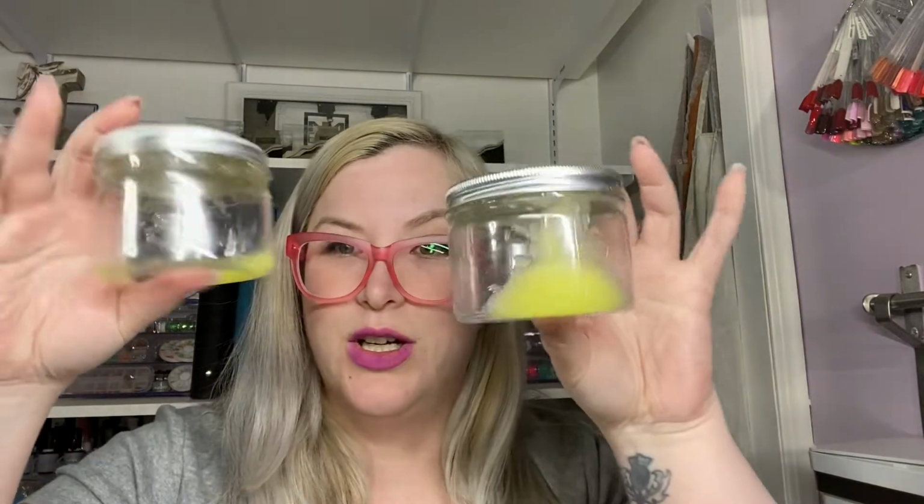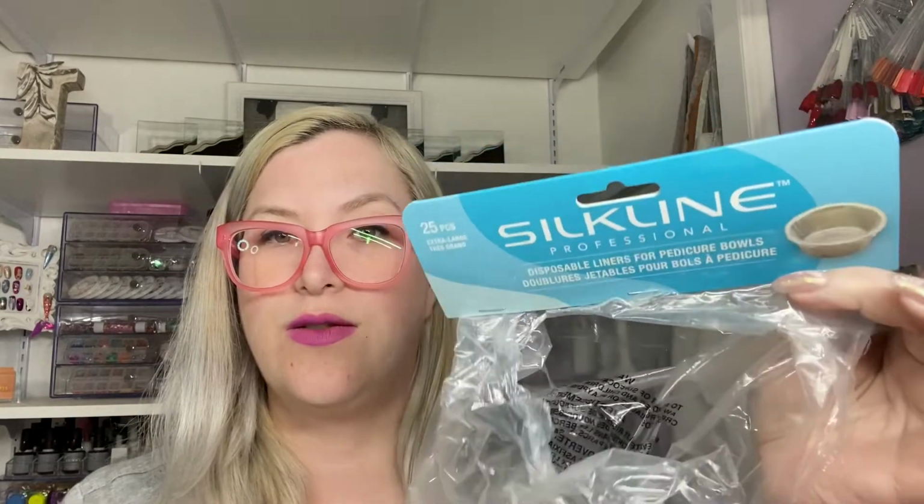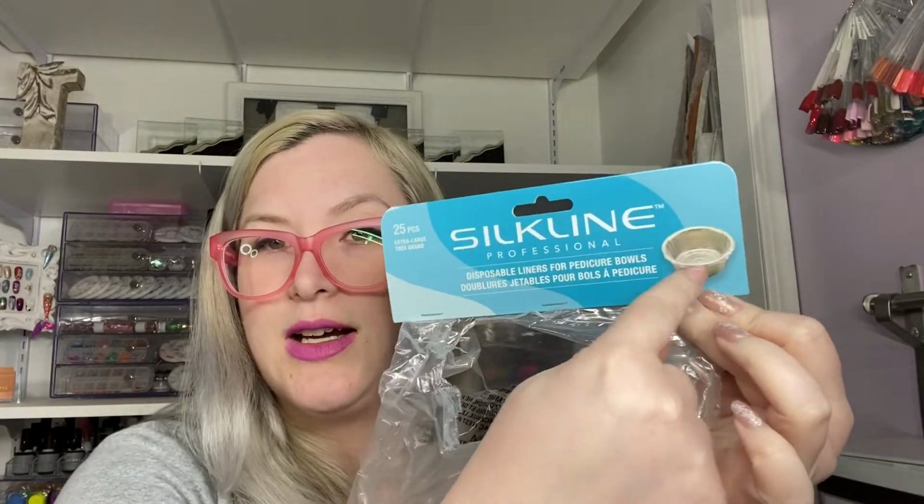I have gone through 2 of my scrubs that I like, the OPI scrubs that I get in the 5-gallon pail. I just decant them into these for myself. I have gone through a bag of paraffin bags. I don't like the large size. I like the medium size better, and the large is a little bit too wieldy. And then I went through another 25 of the liners for the pedicure bowls. I go through a lot of those.